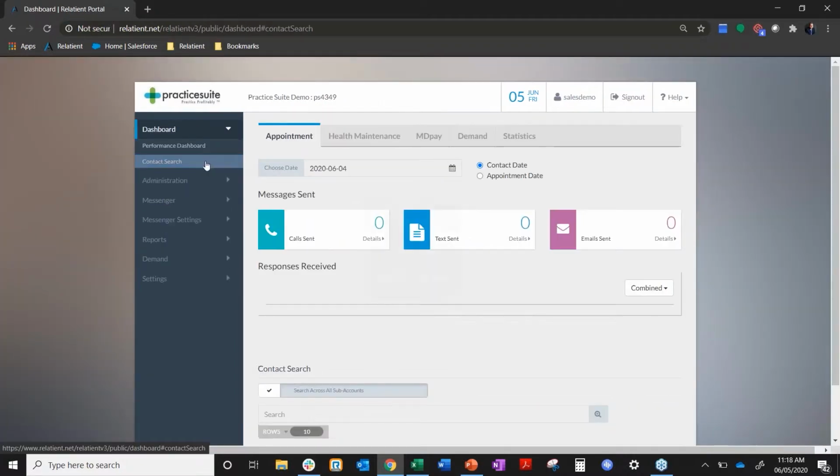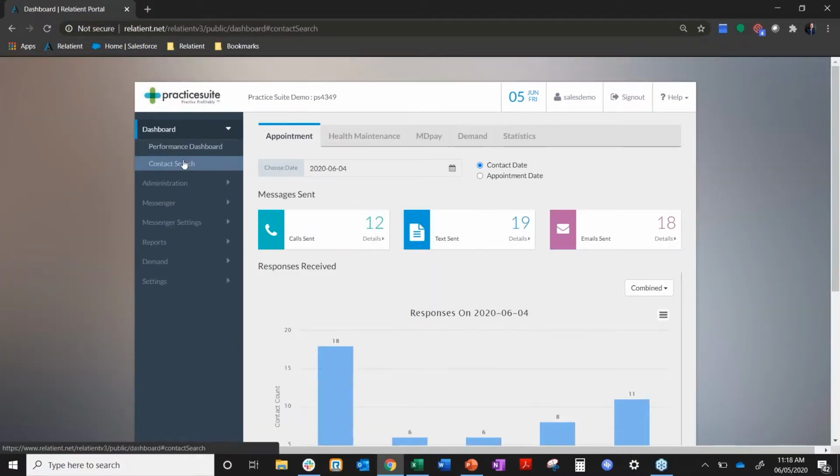You always have the ability to come in and search for a particular patient. So if they came in to the office and said they didn't receive a certain message, you can go in here and search for that patient's name, and look at the messages that were sent to be sure the right day and time were mentioned, without having to reach out to the support staff of Relation or PracticeSuite.